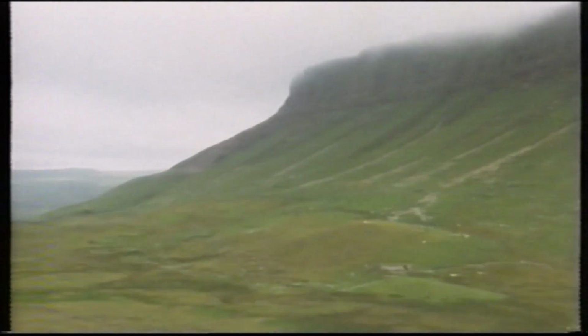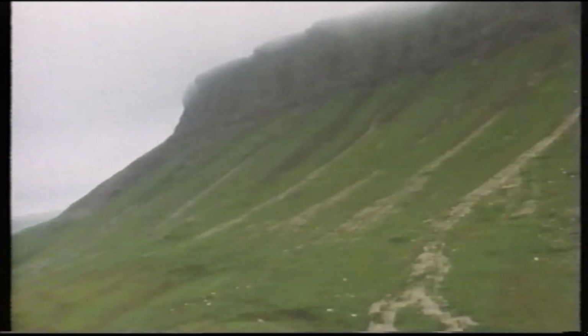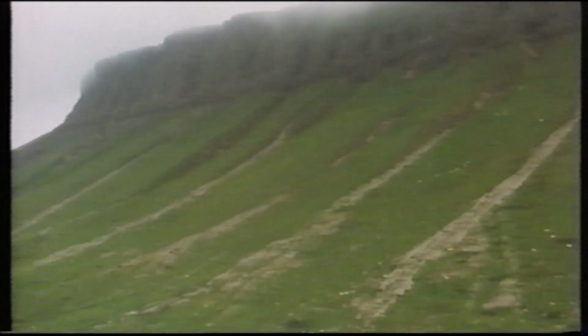Frost shattering still goes on. On Ben Bulbin in County Sligo, water freezes in the cracks in the rock. It prizes fragments off, and the debris flows tumble down the lower slopes. This is Croagh Patrick to the southwest in County Mayo. The same frost action produces the screes.